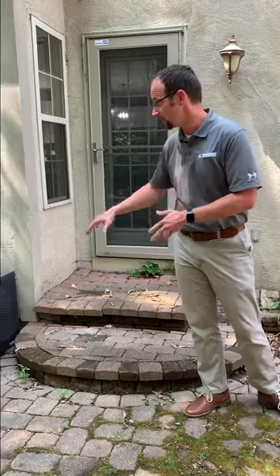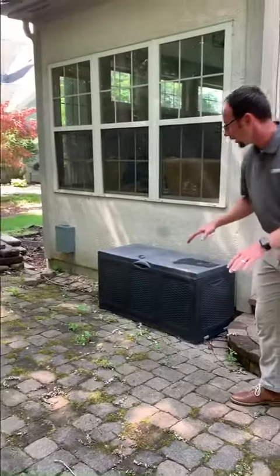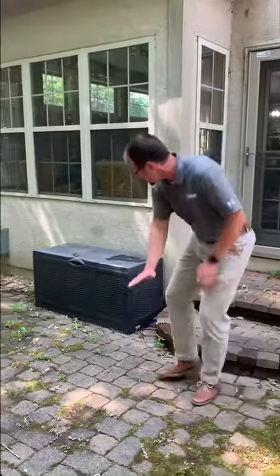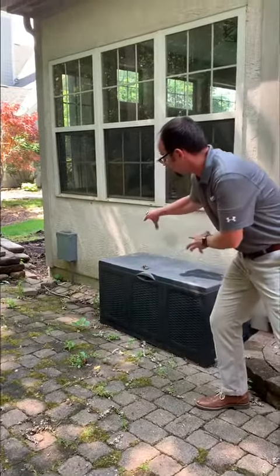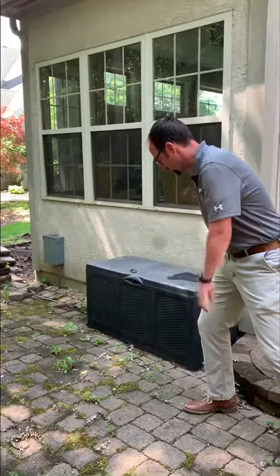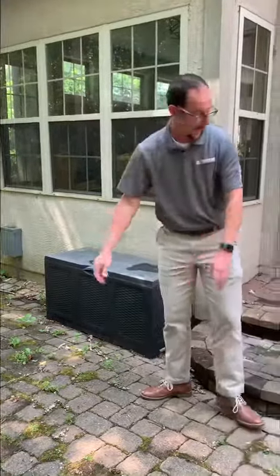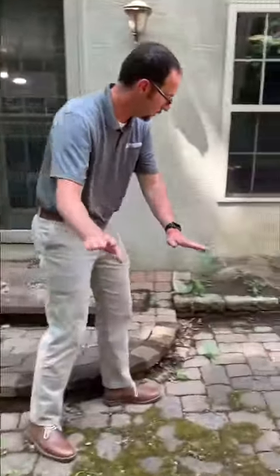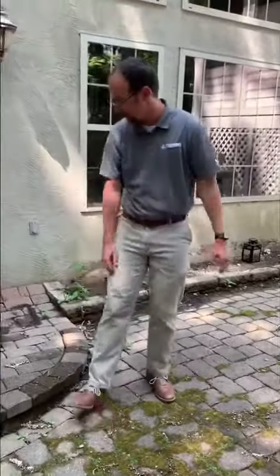So a couple different things they have going on. First of all, they're getting water in their basement in two different areas, one over here and one over here. You can see that the patio was not properly compacted or sloped, and so we have water going back towards the foundation and making its way in there, because everything here is just negatively draining towards the house. Same thing over here, a really deep area where it's all flowing back towards the house.